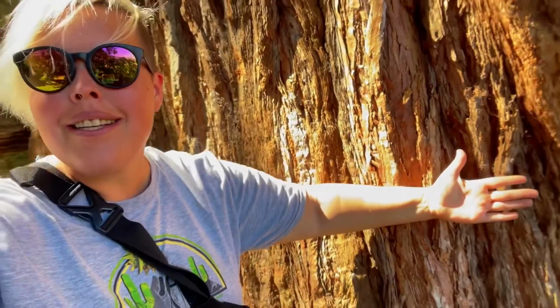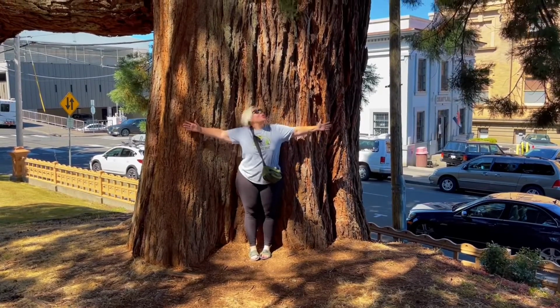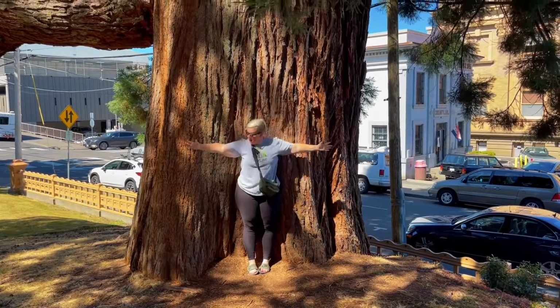What is this? Do you see how big this is? Wait. Just wait. This tree is huge and only the beginning of our tour today. I can't wait to share even more with you.